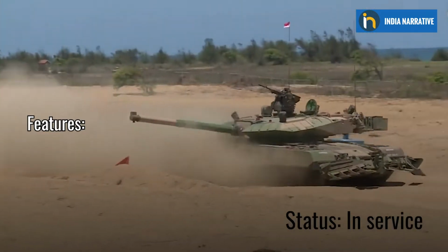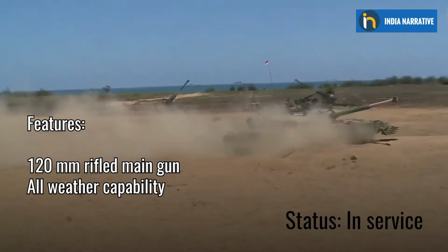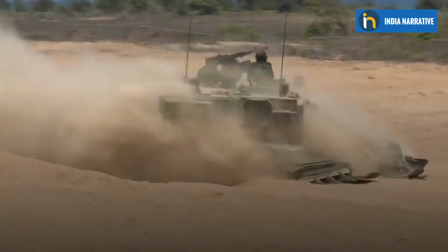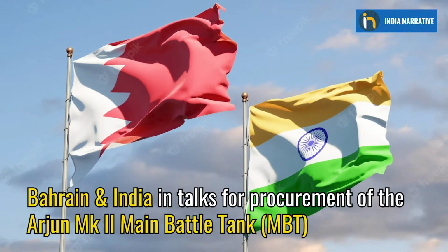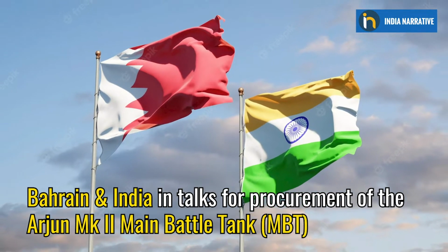Its features include a 120 mm rifled main gun, all-weather capability, and a computerized fire-control system. It can acquire targets on the move. The tanks are in service in the Indian Army. As per the latest reports, Bahrain is in talks with India for the procurement of Arjun Mk2 main battle tanks.